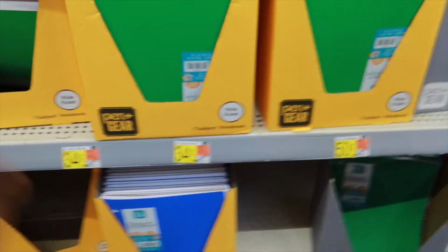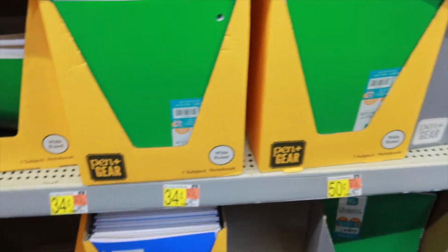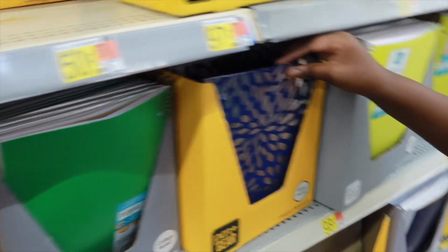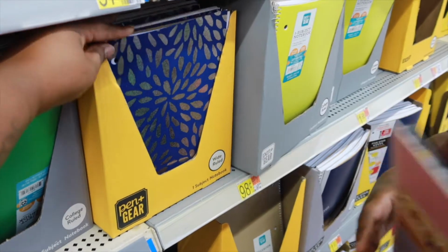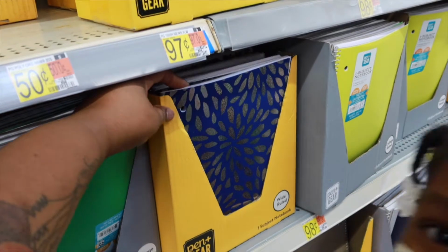Here we go. 34 cent one subject notebook. I'm gonna get that. Oh, can I get this? Because wide rule. They want this fancy one. 97 cents. It's not bad for a dollar. So I'm gonna go ahead and let her get that.